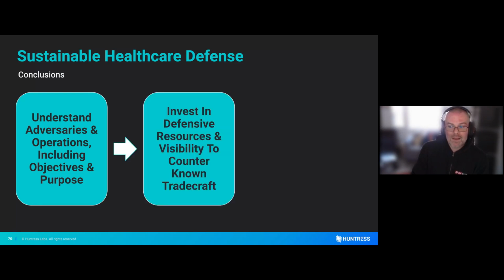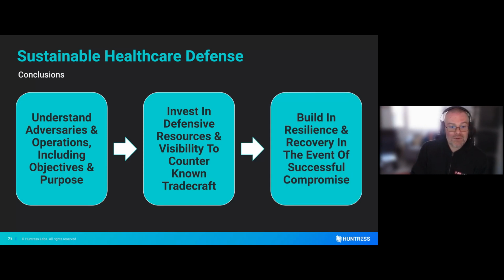Once this understanding is achieved, we can then start investing in defensive resources and visibility to counter tradecraft as it exists today. Not chasing after notional threat actors or AI-driven malware and such, but really building our capabilities focused on what it is that adversaries are doing right now so that we're combating today's threats instead of notional items or historical understanding of what threat actors do or how they operate. That allows us to then build resiliency and recovery in the event of a successful compromise.